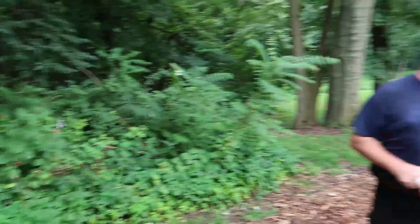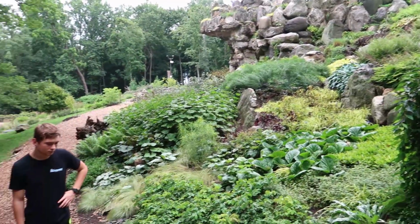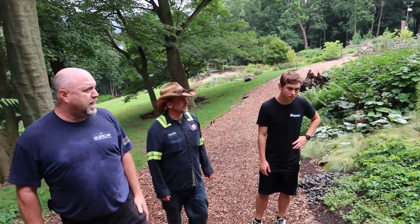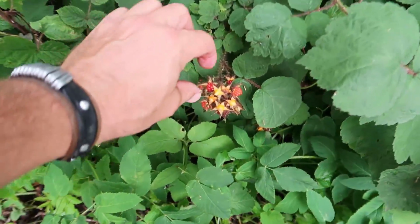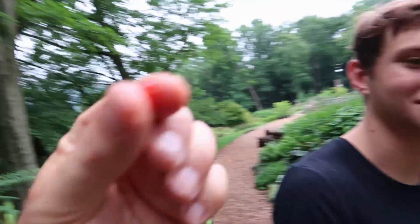This is what this used to look like. Timothy's design and vision and plant knowledge, he's been able to put this together, and this size has wild raspberries. That is cool. Yeah, of course, Blake's got to eat it. So here you go. It's good.